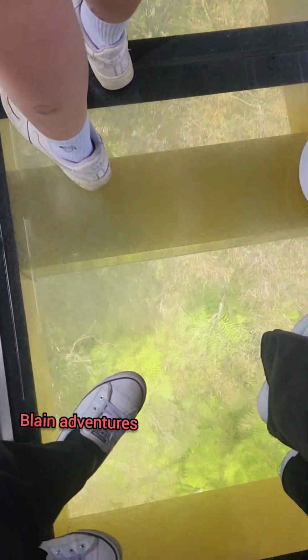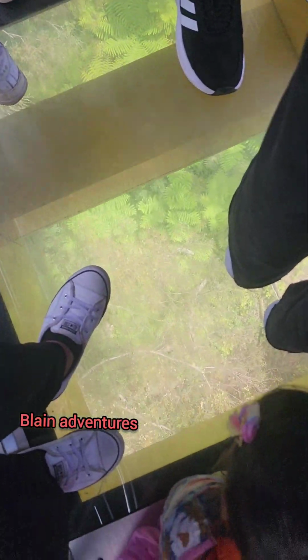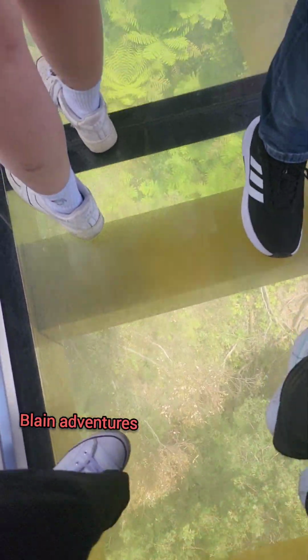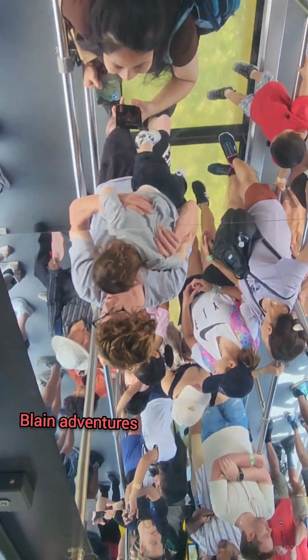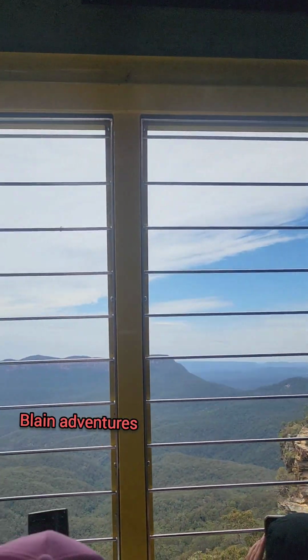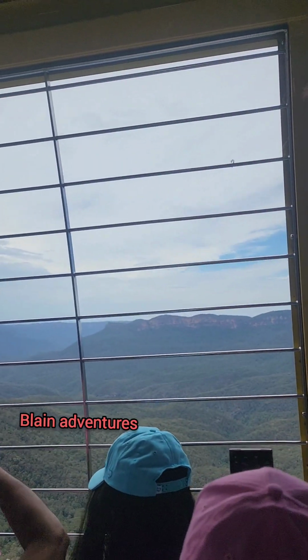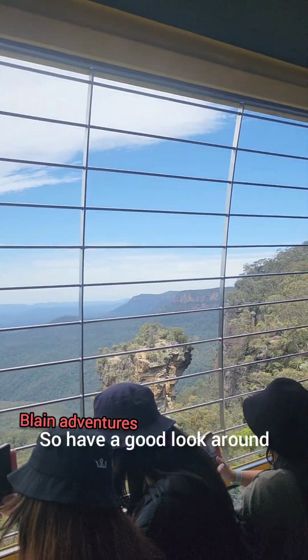This is the Jamison Valley we're travelling through. One of the most popular valleys up here in the mountains. A few reasons. We have this beautiful falls, Katoomba Falls, on the left-hand side of the cabin. We also have those iconic rock pillar formations known as the Three Sisters over here on the eastern escarpment where we're heading to. And Mount Solitary out in the middle of the valley as well. So have a good look around.